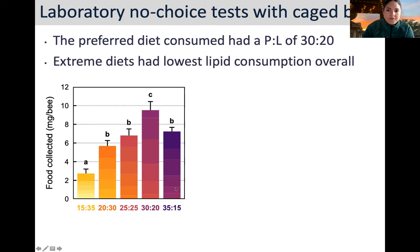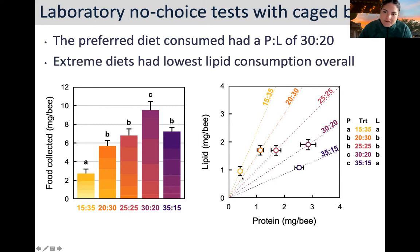And here's the nutritional geometric frame or rail where you see the overall protein and lipid milligrams per bee that were collected in each one of the diets. And you have the diets here with the amount of protein and lipid. And so there were significant differences in the amount of lipid. There was much lower lipid consumed in even the high lipid ratio diet, which is interesting because they didn't like to consume that as much.